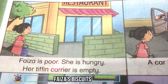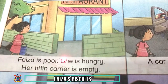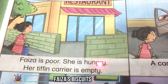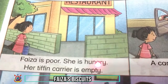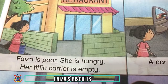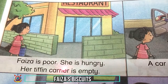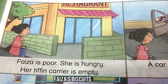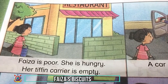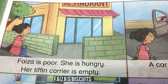Who will tell me what is poor? A person who has no money. Now Faiza is poor and she is hungry. She wants food. Hungry means want of food. Her tiffin carrier is empty. Empty means it has nothing inside it.